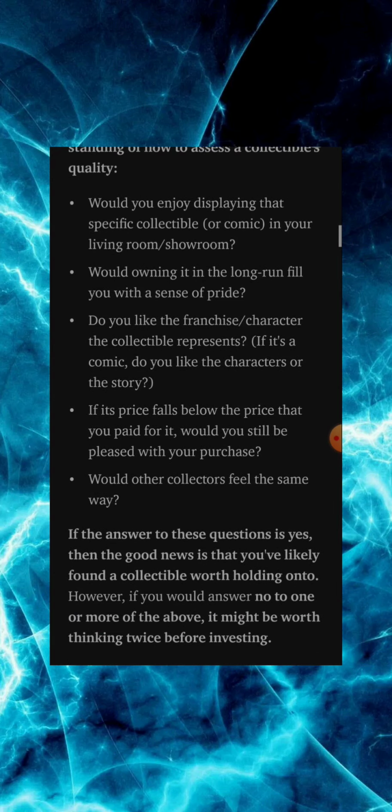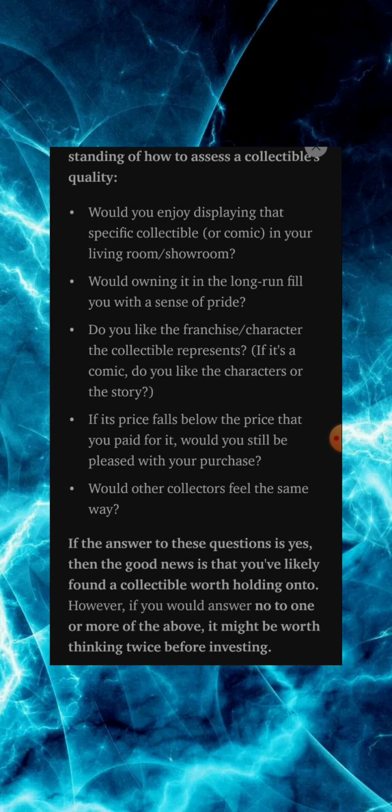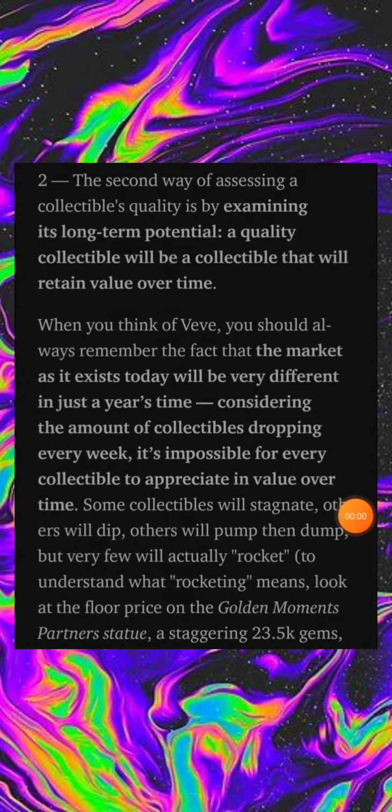If the answer to these questions is yes, then the good news is that you've likely found a collectible worth holding on to. However, if you would answer no to one or more of the above, it might be worth thinking twice before investing. Number 2. The second way of assessing a collectible's quality is by examining its long-term potential. A quality collectible will be a collectible that will retain value over time.